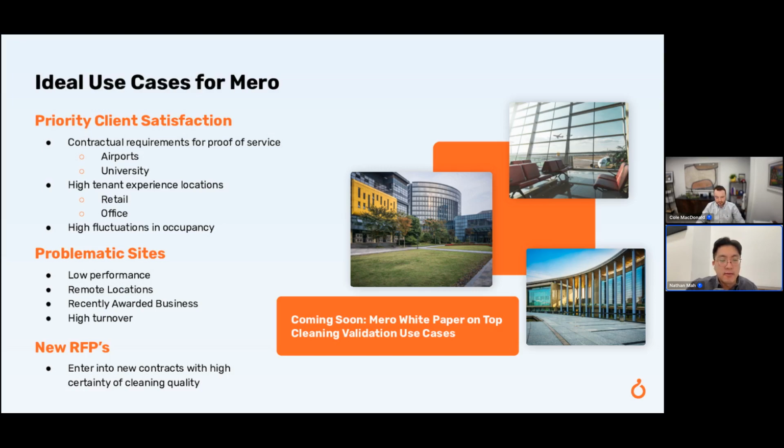Other areas that are good fits for Mero are high tenant experience locations like office and retail. Finally, areas with high fluctuations in occupancy also benefit significantly from Mero. These could be movie theaters, restaurants, golf clubs, and more.